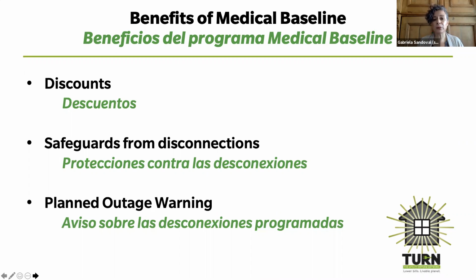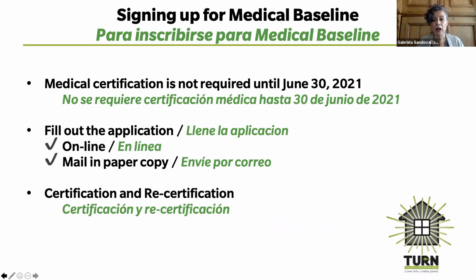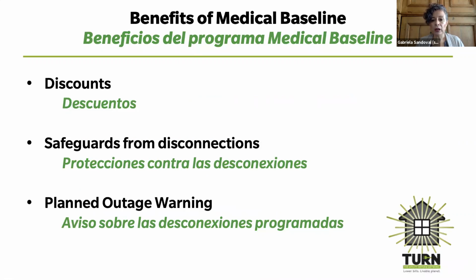And this is important because what it means is that the utility company is required to go through the trouble of sending a truck and a crew out to the person's home to shut off their electricity in person, and then to send them out again to restore service once the bill has been paid. Medical baseline also requires utility companies to make a good faith effort to communicate with medical baseline customers before disconnecting their utility service. So as a result of these additional barriers to disconnection, very few medical baseline customers are actually disconnected because they can't afford their bills.